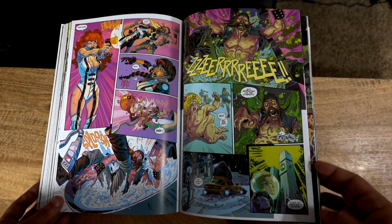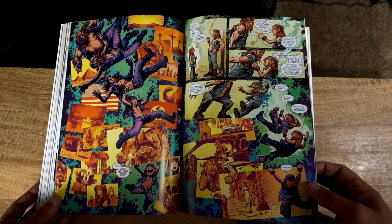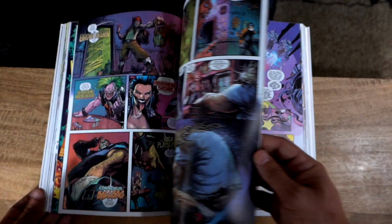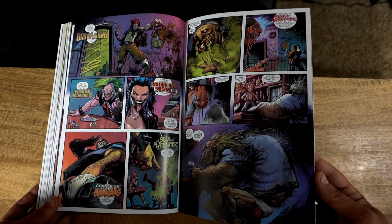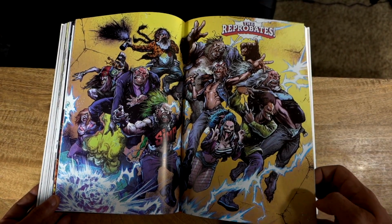9 times out of 10, if the politics in a comic book are political, you can tell what side the writer or the creator is kind of leaning more towards. But this book, this creator during this book at least, is definitely right down the middle and has a lot of fun making fun of both sides.